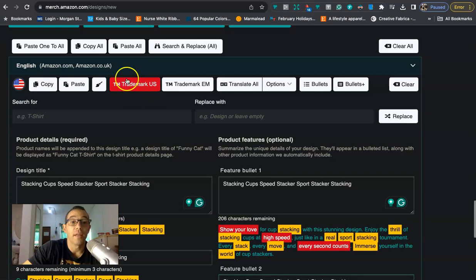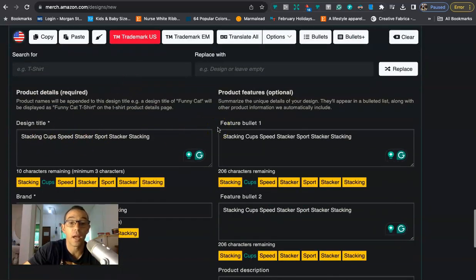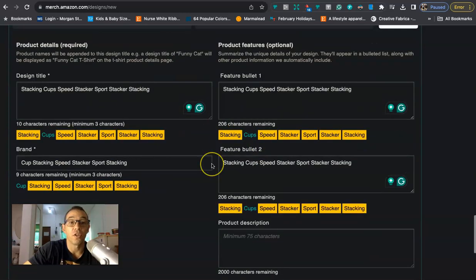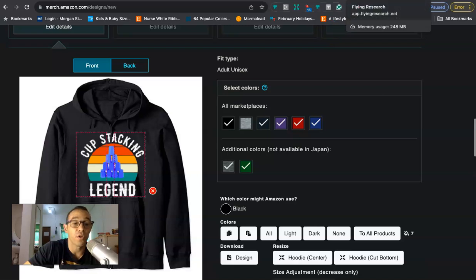So I would do that, and then we can double check here, even though I already did it for the title. Should be fine. Yeah, so it looks like everything is good there. So that is the design, and that is the newsletter. Now let me go ahead and jump on over to Flying Research.